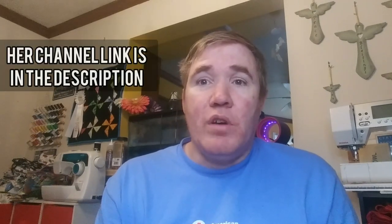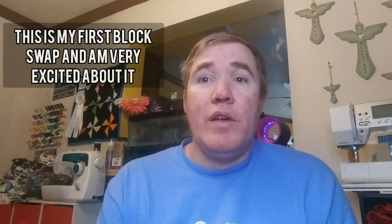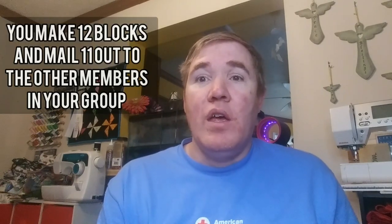But basically this block swap is where you make 12 of a predetermined block, and then you mail 11 out, and then the other 11 people in your group will mail a block each to you. So you end up with 12 totally different blocks. Well, same block, but made out of different fabrics.